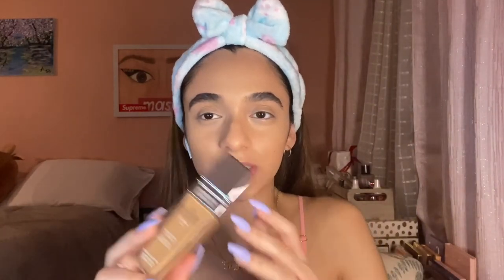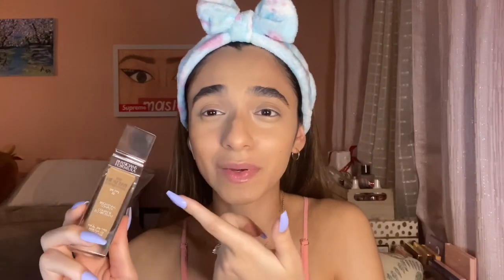For my base, I'm using Touch and Soul No Poreblem. I have on the Physicians Formula Healthy Foundation in MN4. I mixed two concealers, the Colourpop Pretty Fresh Concealer in Medium 90W, and the Benefit Cakeless Concealer number 5. I set my under eyes, a little bit on my chin, my nose and my forehead line, with the Hourglass Veil Translucent Setting Powder.